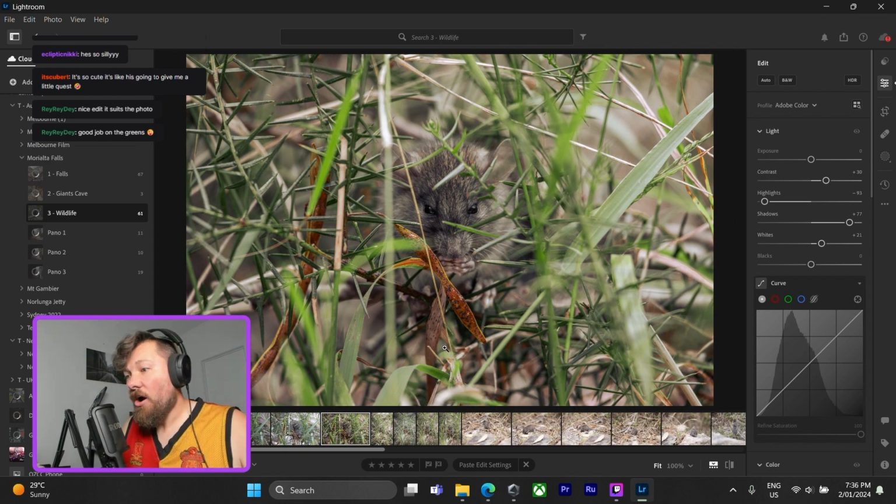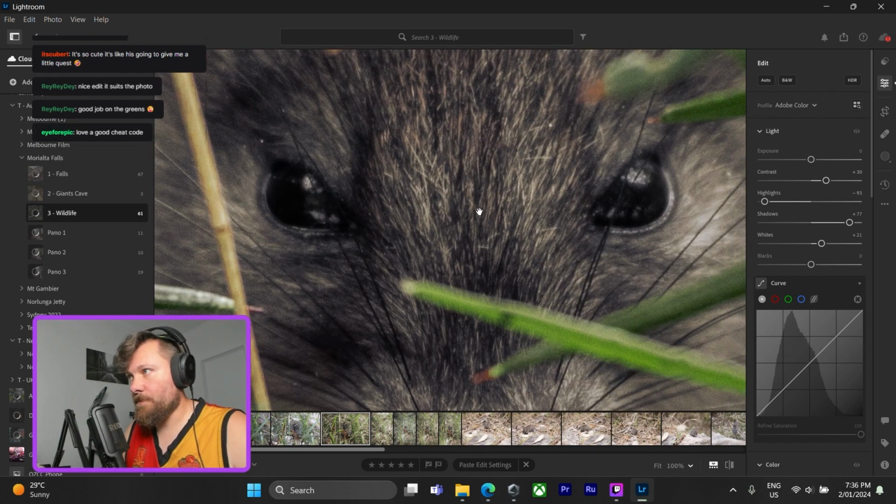Good job on the greens. Yeah, I love green. Green is my favorite color, but in photography, greens are hard. It is a hard color to work with. Blues and oranges are so much easier. Reds are easier. Greens, though.